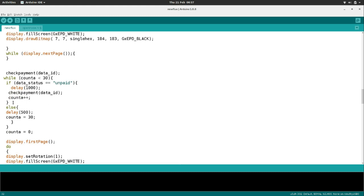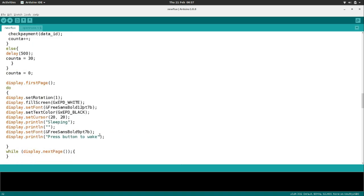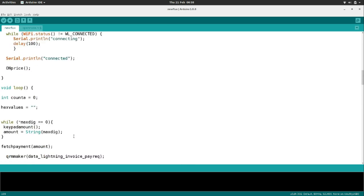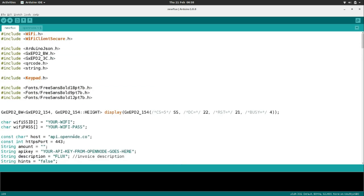It gives you, I think, 30 seconds to pay, and then if you don't pay, it just goes to sleep. So first it displays "sleeping, press button to wake", and then immediately after displaying that, it just goes to sleep and uses 0.04 milliamps per hour, which means we can have super long battery life. And then you break that sleep cycle by pressing the little reset button. So that is it. We've managed to cover all of the code, which is fantastic. So now it's just a case of uploading the code and seeing if it works.